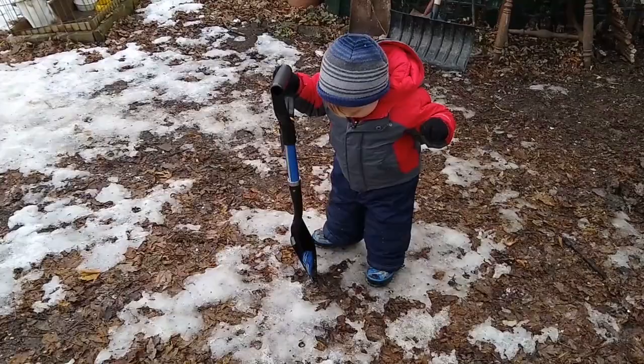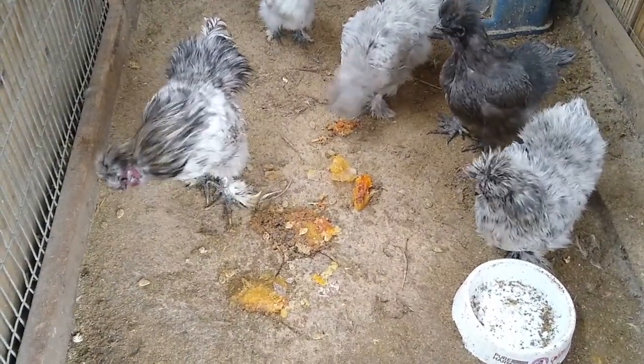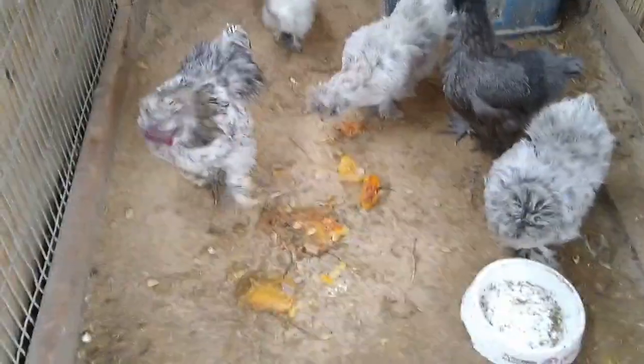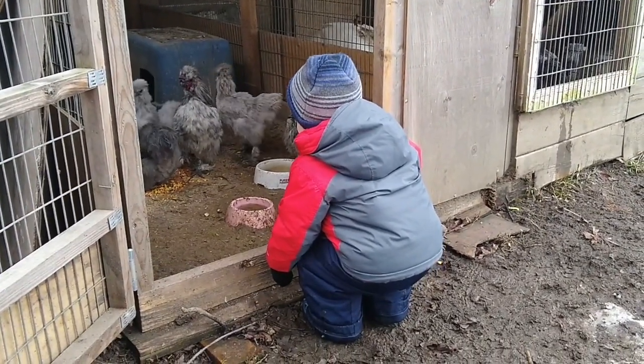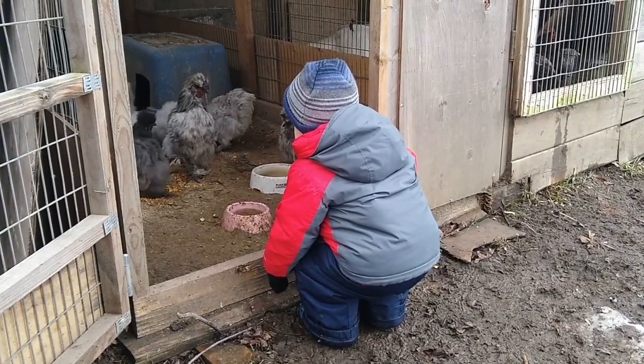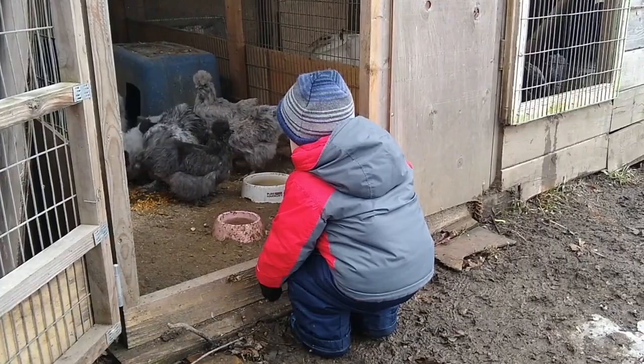Careful on the ice. Loves to watch the chickies. So sometimes he decides he's getting in there with them. And they don't love him as much as he loves them.